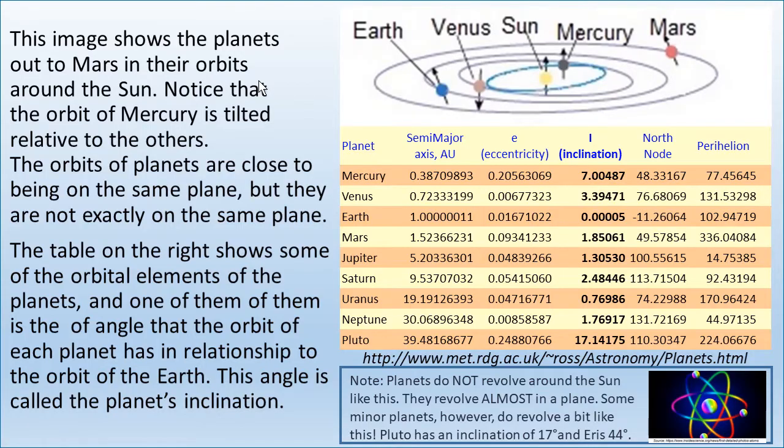So, just to make sure we know what we're talking about, let me go all the way back to our first slide that we saw in the first video in this series. Here's the path of Mercury, this turquoise blue circle here. And what this is showing is that Mercury has a high inclination of 7 degrees. And when Mercury is here, where this black point is, it's at its north node.